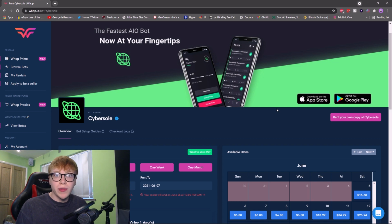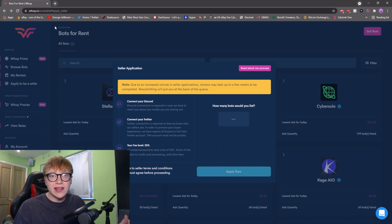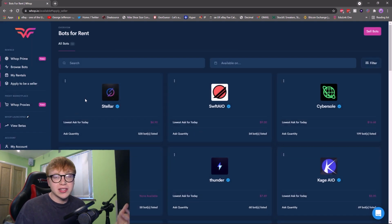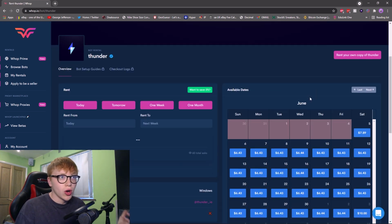Now, just so you know this whole software is safe, if you go to rent your own copy of CyberSoul, when you make your account, you have to, as you see here, connect it to your Discord, Twitter, and then you can see the fee level there. So how many bots would I like to list? This is where you can put it all in. It has a 25% fee level, which you might think is fairly steep. However, for a platform that is getting a lot of traction and is very safe, I think this is a really good price. All this did was apply to be a seller so they can check my Discord, Twitter, and everything out. They make it super easy to apply to be a seller, and from then on you can go into these bots and rent your own copy super easily.